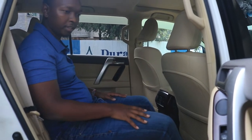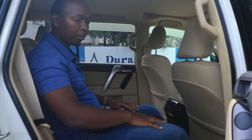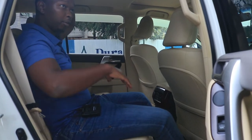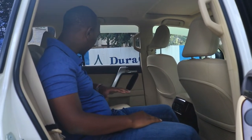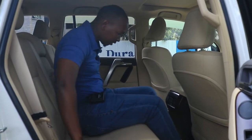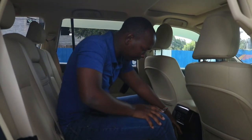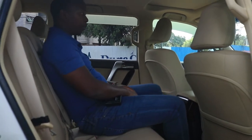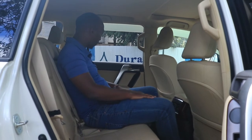We have a lot of space here. As you can see, we have a lot of leg room, even for somebody who's pretty tall. Headroom is very good, and you can sit very comfortably, three people here. Let me move to the center. As you can see, we don't have a very huge hump in the middle. So someone sitting in the middle seat will be very comfortable for long distances also.